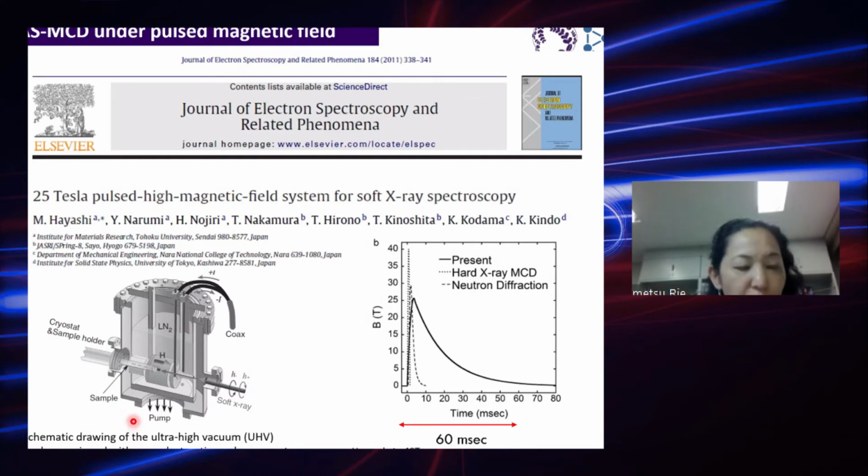The space between the chamber and the pulsed magnet used to be filled with liquid nitrogen, but now it is replaced by a cryostat. This is in order to cool the pulsed magnet, because Joule heat is produced after applying the magnetic field. Using two capacitor banks, a comparatively long, high pulse is obtained, but only for 60 milliseconds. The data were recorded by the total electron yield method. We need to perform the experiments repeatedly to increase the statistics of the data.